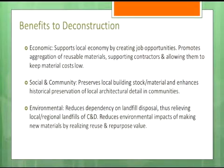Environmental, obviously, what we're trying to do is keep all this material out of the landfill and thus relieving the regional landfills of construction and demolition waste.